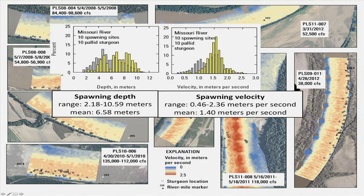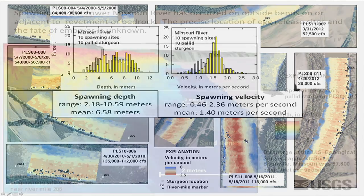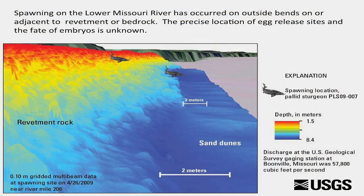We can look at the specific ranges of depth and velocity that they're using versus what there is on the whole river. I won't go into a huge amount of detail with that. But here's a 3D visualization of what spawning areas look like. You can see these are actually fish locations and that they're spawning sort of, we think, somewhere probably in these interstitial areas at the bottom of the revetment where it's kind of flat. But we have yet to actually catch.